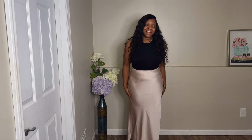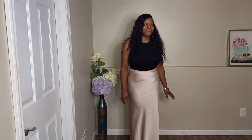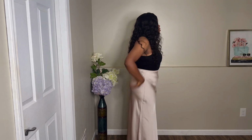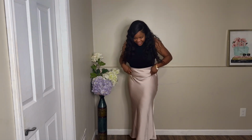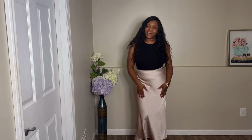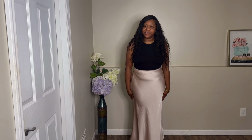So let's move on to our last two skirts. And we will wrap this first skirt. Isn't this cute? This is cute. This is really pretty. I like it. What do you think? This is really long. It's really silky. It feels really good on the body.